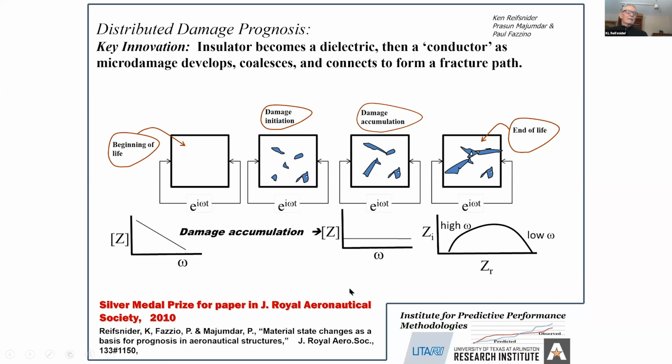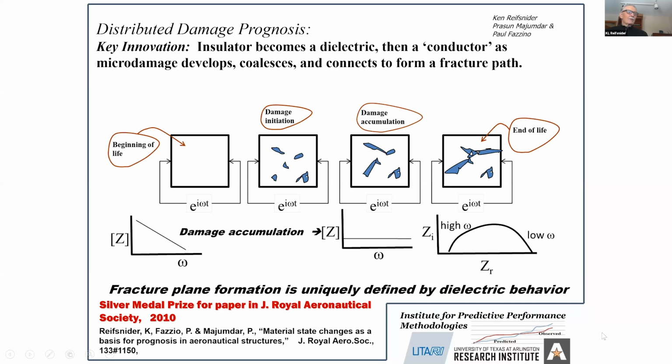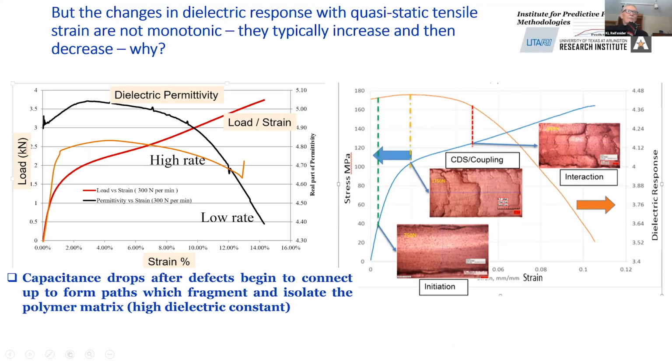So the conclusion of this was that the fracture plane formation is uniquely defined by dielectric behavior, and this took the silver medal in the Aeronautical Society in 2010. Well, there's one more part to this, and we have to approach it carefully.